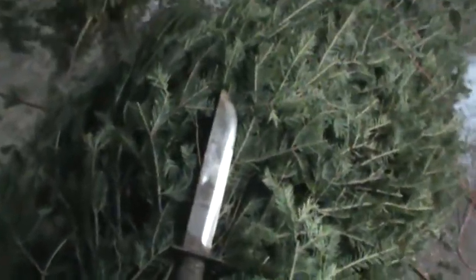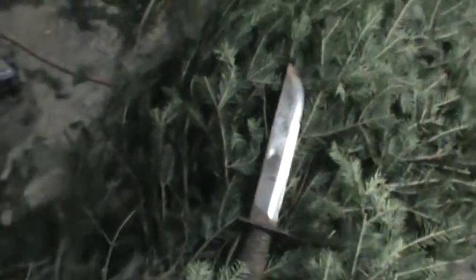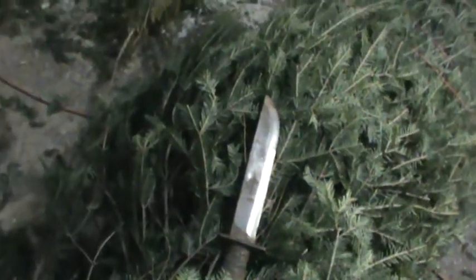You can make short work of pretty much any kind of tree. You could literally chop a tree down with a file. So that's my knife making skills right there, forged on a grinder. And I've got one more thing to show you.